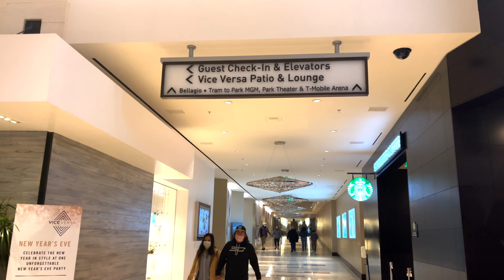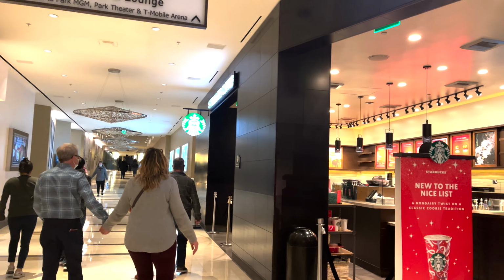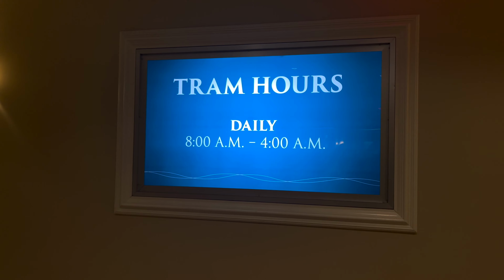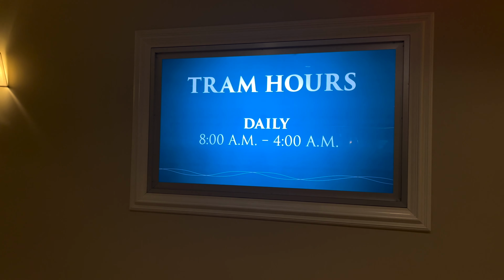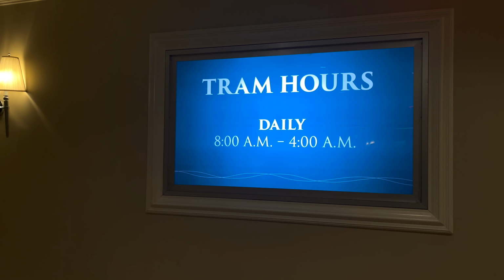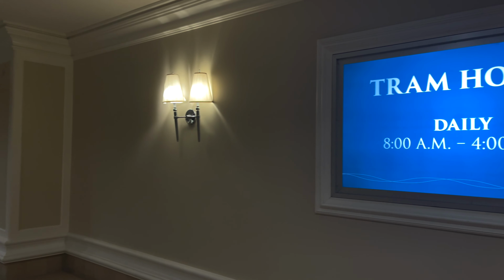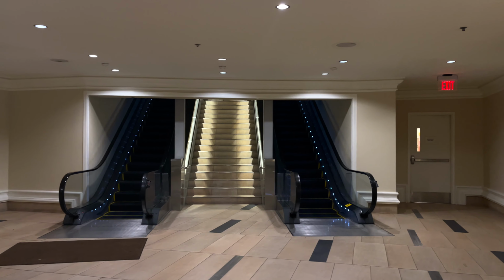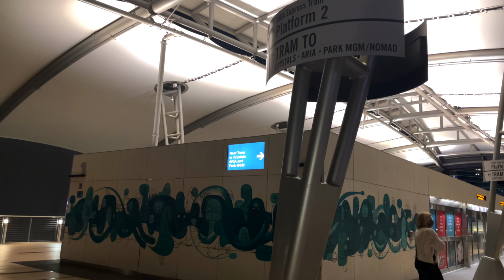Down this hallway leads you to a tram. This tram takes you to Bellagio, Park MGM, Park Theater, T-Mobile Arena, the Aria, the Crystals, and the Waldorf shops. So it takes you to basically everywhere. And yes, those look like very sketchy stairs, but it leads you to the outside.